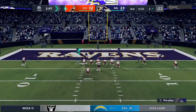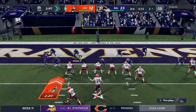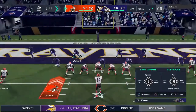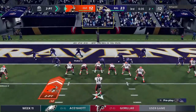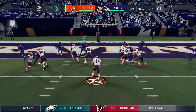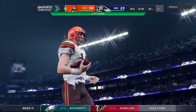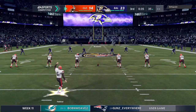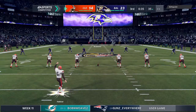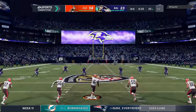Now the Browns offense will stay on the field as they'll go for 2 here. It's a run with Akers. And he'll get in for the 2 points as that'll cut the lead down from 11 to 9. Browns 14. So the lead is now dwindled to 9 as the kick here is away.